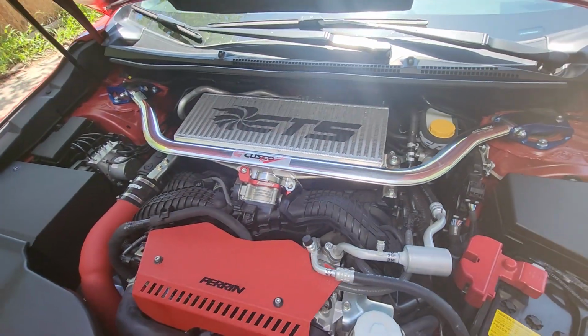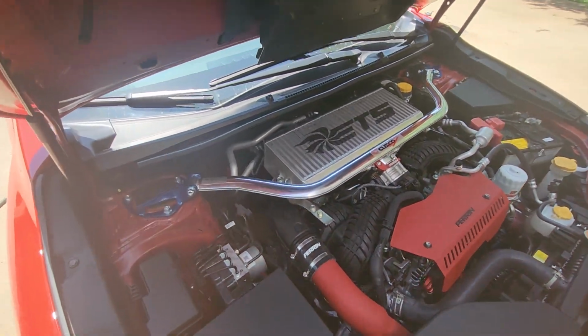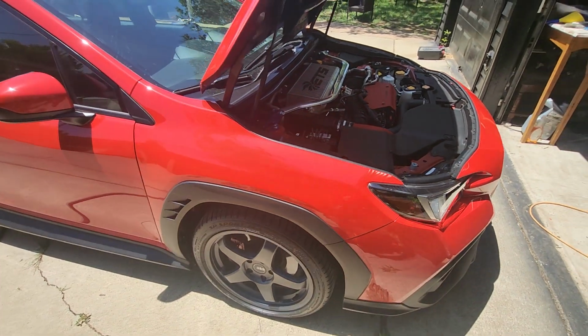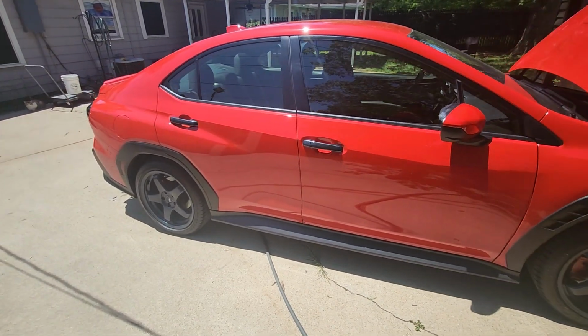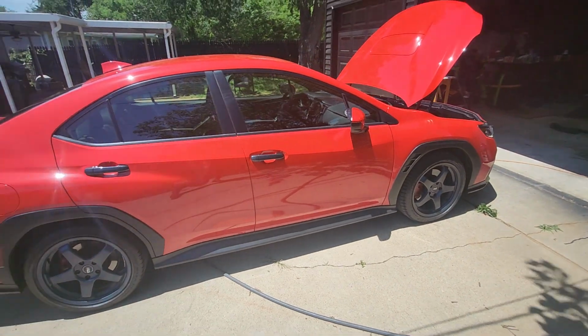I'm proud as heck of it. I know you guys are proud of y'all's car too. Just keep going, keep building. $100 at a time, guys. $100 at a time. Keep saving it up, because you can make your own dream reality.